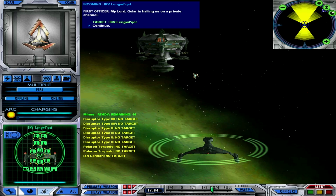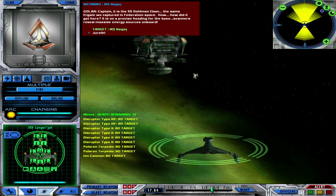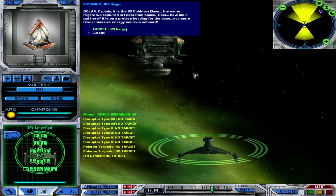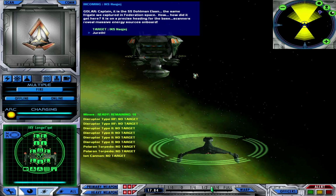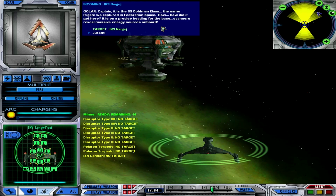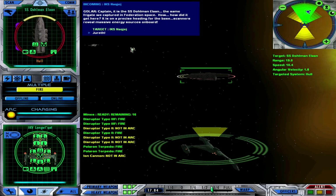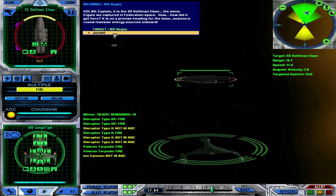My lord, Golar is hailing us on a private channel. Captain, it is the SS Dolmen Elan. The same freighter we captured in Federation space. How did it get here? It is on a precise heading for the base. Scanners reveal massive energy sources on board.